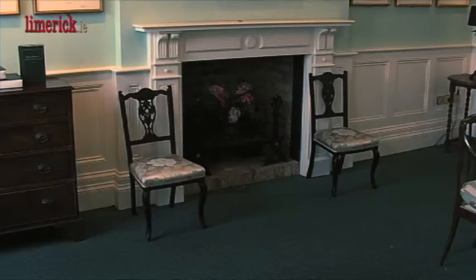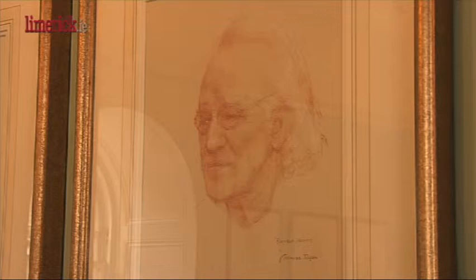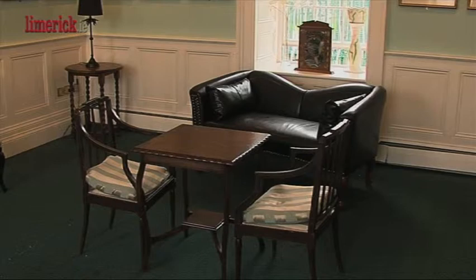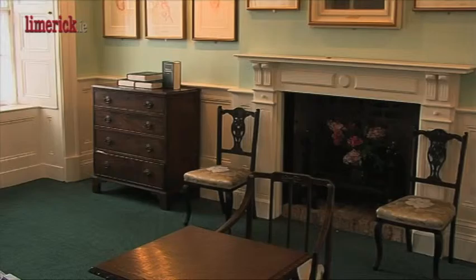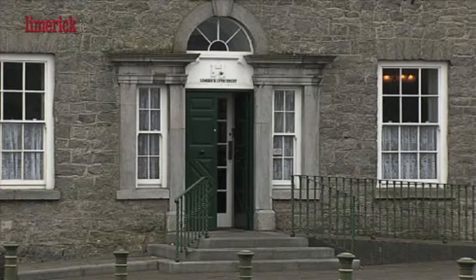This room here you see is the Thomas Ryan room. He's a very prominent Limerick artist. He kindly donated these 25 sketches of famous Limerick people who've made an impact nationally and internationally. This room in the Bishop's Palace is open to the public Monday through Friday from 9:30 to 4:30. So very often people come in here and relax, have a chat, read a book, or do whatever they want. So it's really a great asset to the community that it's open here to the public.